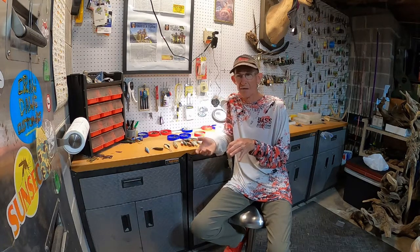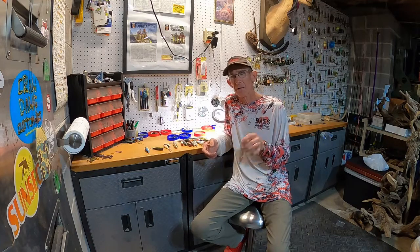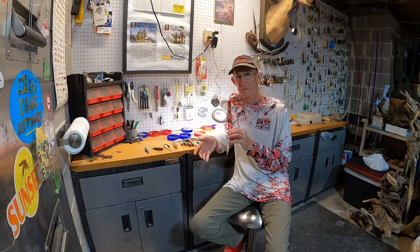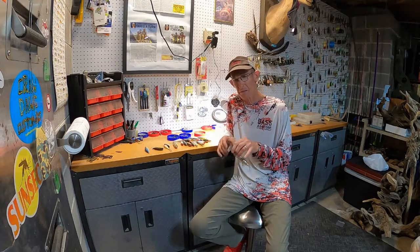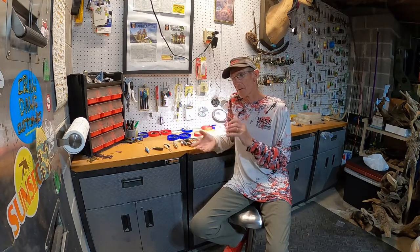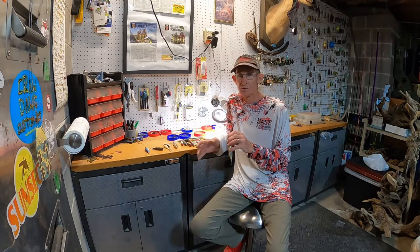But totally different setup as far as the reels and rods for June and Placid versus what you're going to have for headwaters. So I don't have to do a lot of retying each day. I got stuff set up just for June and Placid. I got stuff set up just for headwaters. So anyway, June and Placid, of course, you know, definitely going to have the big nasties going strong.